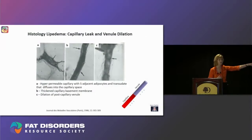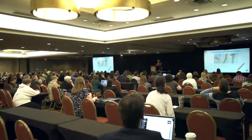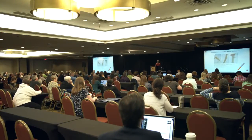And you can see in the center panel, that's a capillary that has thick walls. The arrows are pointing to thickened walls. That's fibrosis in our smallest vessels in our body. And the third panel is a small venule, a small vein, which I'll tell you more about. But you can see it's bulbous and dilated. That's not a healthy little vein. And the walls of that vein are also thickened and fibrotic. So in the lipedema tissue, we have small vessels that are leaking and that are becoming inflamed and scarred.